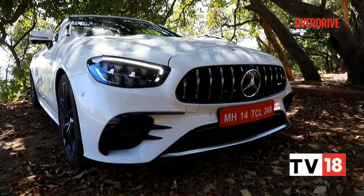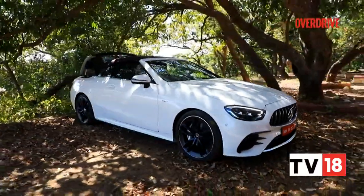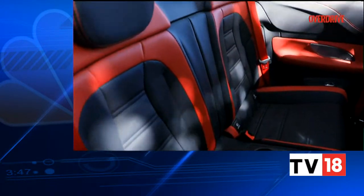This is the Mercedes-Benz E53 AMG Cabriolet. It belongs to a rare breed of four-seater convertibles. Of course, it's not based on the same long wheelbase as the E-Class that is sold to us, but in terms of comfort, I'm not really complaining. There is enough space, the contouring of the seats is not too bad either, so it's not too bad here in the second row.